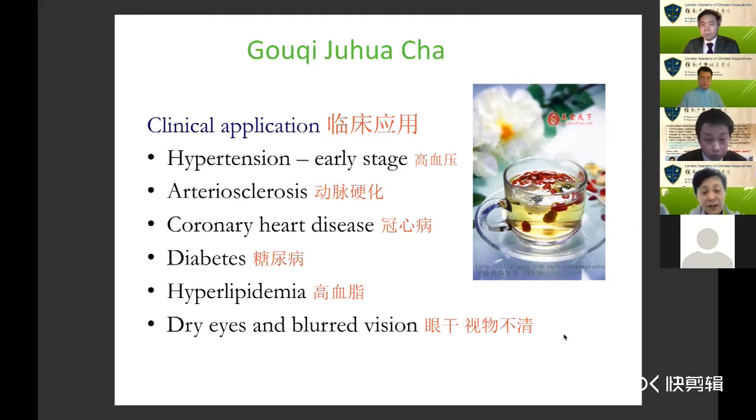The next is diabetes, usually type 2 diabetes. Type 1 may need insulin, but for type 2 diabetes, if the sugar level is not very high, we don't always need metformin or some chemical tablets. So 枸杞菊花茶, this tea can help to reduce the blood sugar. And hyperlipidemia means high cholesterol. So we can also use this one to reduce cholesterol.